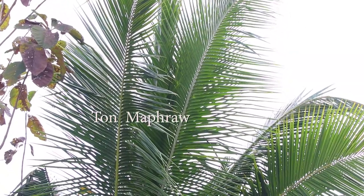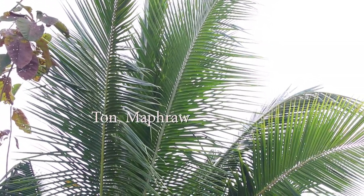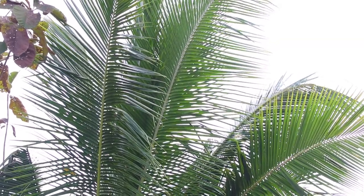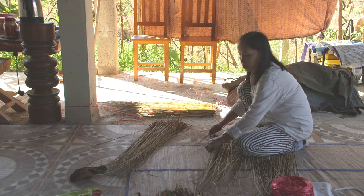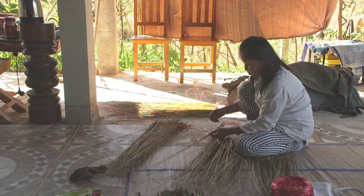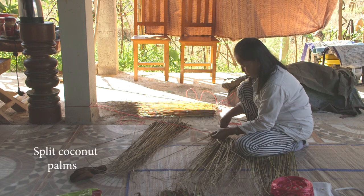Coconut tree. Okay, so it comes from the coconut tree. Yeah, coconut tree. My father cut, and my mom bring to me.